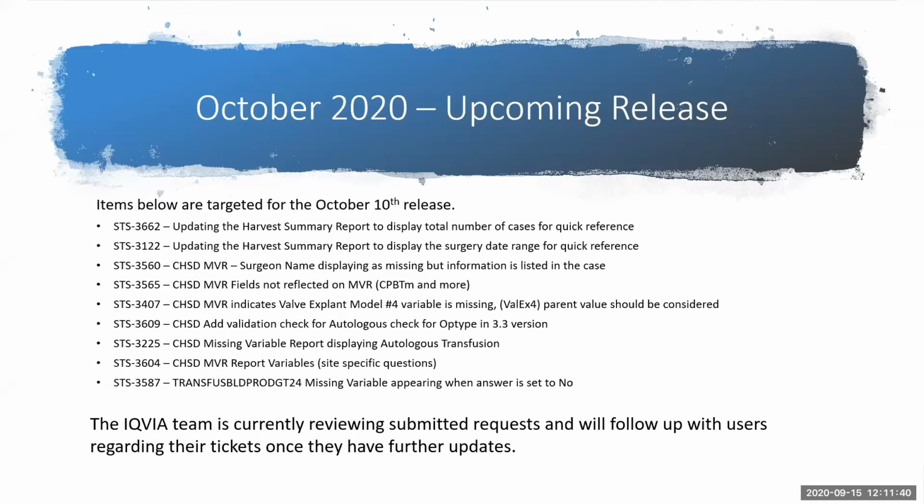The next pair, STS 3609 and STS 3225, both have to do with the autologous transfusion data element appearing incorrectly in the MVR. That has to do with the mismatch with the version number in the 3.3 version. So updates are going to be made to that report so that it correctly references the version 3.3 expectations, and so that should no longer appear when it shouldn't after the October update. And then STS 3604.